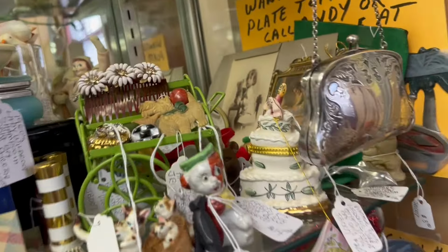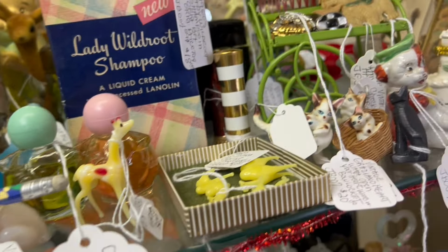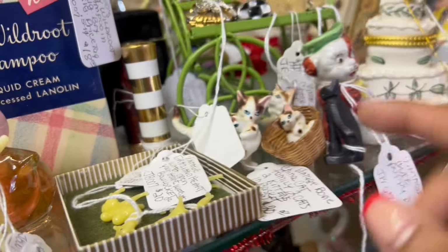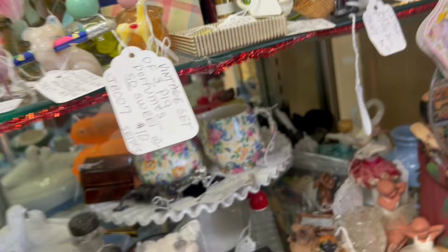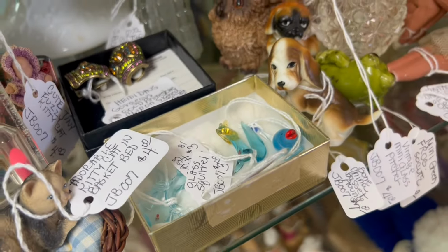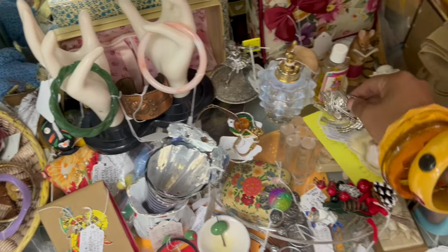There's so much packed in here that it's so easy to miss something. I love the little miniature bone china cats. Those are great. I've had a lot of those recently though, and I'm trying to switch it up. Oh my gosh, look at the little fish. That's so great. And the Lucite telephone timer. Ooh, now this I'm super into.